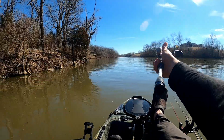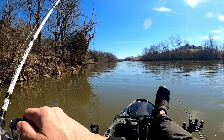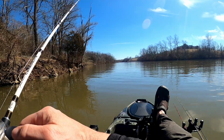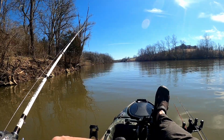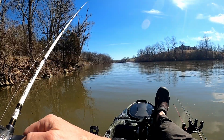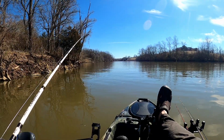Alright, let's see if we can do something. Let's throw it up there. Alright, we're gonna let him hit bottom, and then we're just gonna drag him through here. Gonna pop him every once in a while. Just kind of drag him, pop him, keep reeling, pop him. It's kind of hard fishing a jig. There's so many trees and stuff. I mean, man, I'm getting hung up bad.